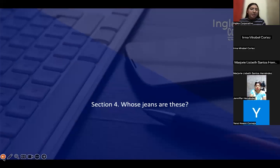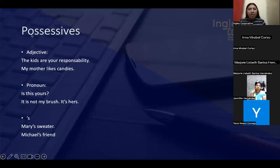We are going to clarify something regarding possessives. Antes de movernos al tema de hoy, vamos a recordar un poquito de los posesivos. Esto es para aclararlo, ¿verdad? Para aclarar el tema. We have possessives and we have, do you remember? We have adjective, we have pronoun, and we have one for names.